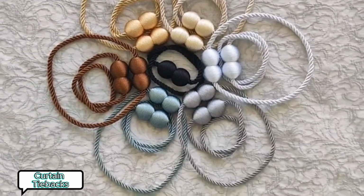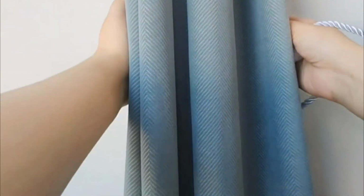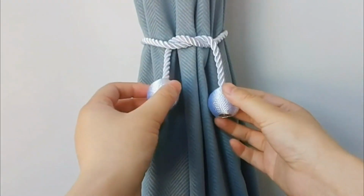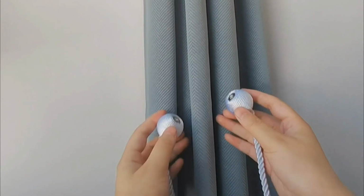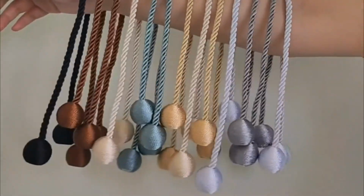Keep your curtains stylishly in place with the high-end magnetic curtain tiebacks. This two-piece set features strong magnets that hold your curtains neatly without damaging fabric. Easy to install and versatile, they work on windows at home, bedrooms, offices, or even outdoor spaces. Sleek black design adds a modern decorative touch while providing practical, hassle-free curtain management.